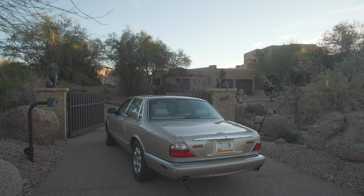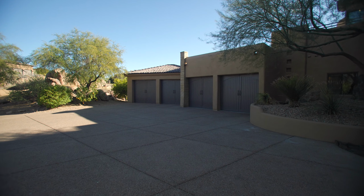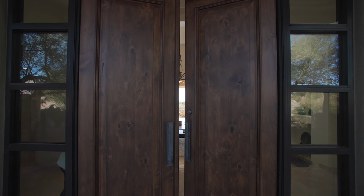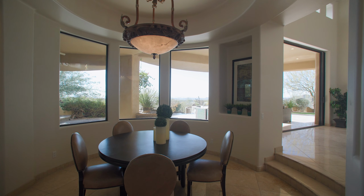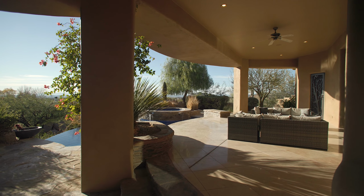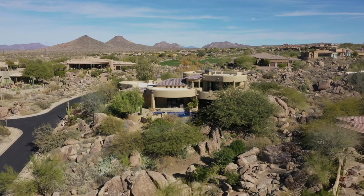From the moment you enter through the personal private gates, you'll be wowed by the oversized 4-car garage and the solid wood double doors as they welcome you home to the soaring ceilings, gleaming travertine floors, wall of windows showcasing the desert mountain views straight through the retracting doors that extend the indoors outdoors to the shaded patio.